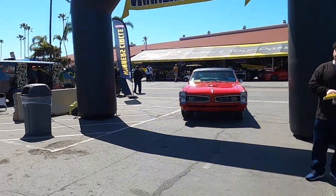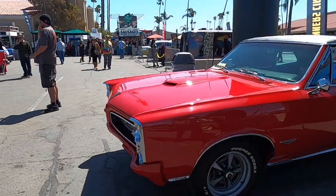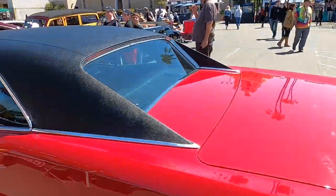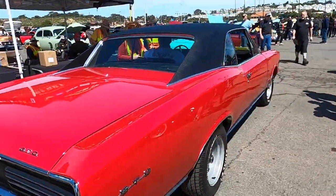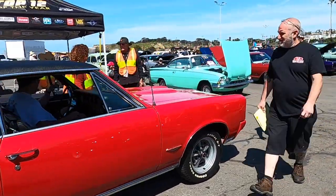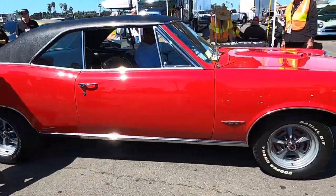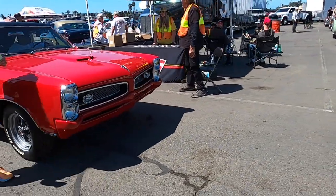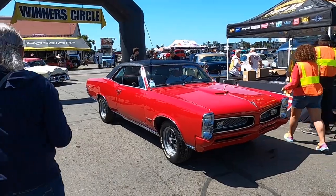All right, and I guess this was the best GTO of the show, or something along those lines. It's a pretty car, and like I said, it checks my boxes. 65 GTO, I believe. You're welcome to correct me if I am incorrect. Yeah, it's hard to argue with GTO, and Pontiac, as I've expressed repeatedly so far, is kind of my favorite. Pretty awesome machine.